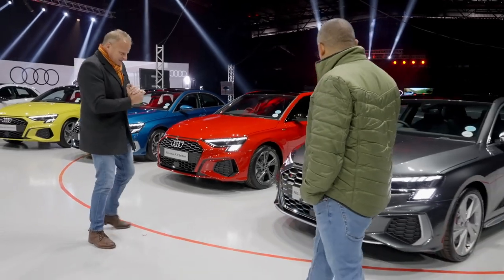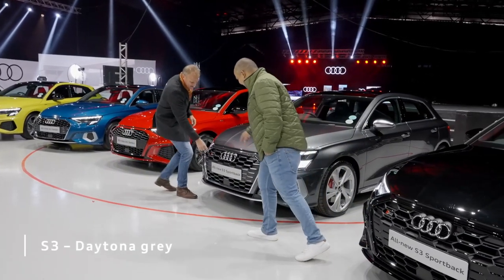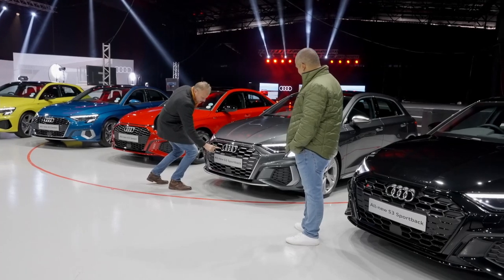Now we're getting to the exciting bit. Oh, here's the big boys. Exactly. S3. How do we know it's an S3 besides the fact that it says S3? If you look at the front, the grille design is slightly different. It's got slightly bigger intakes here. And this particular car with the satin finish.